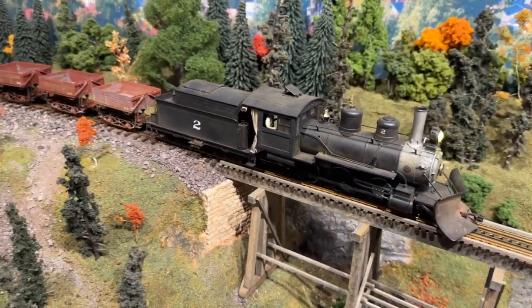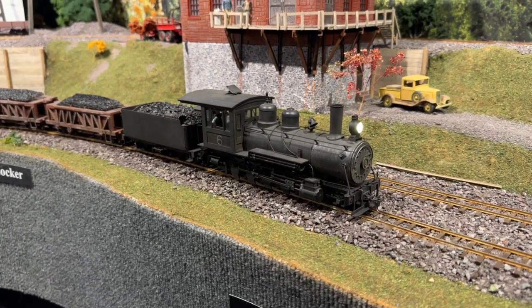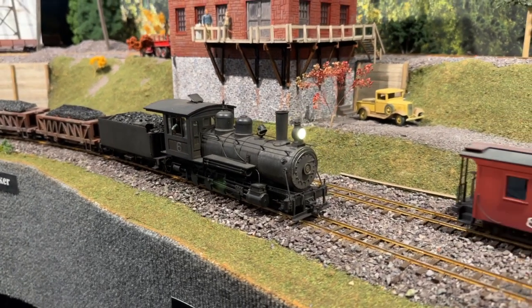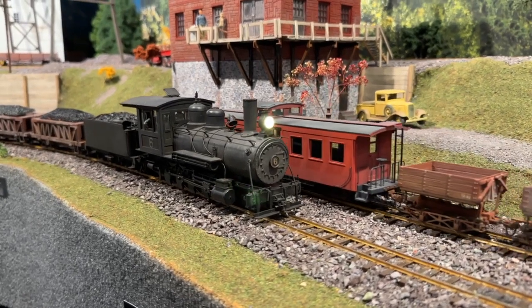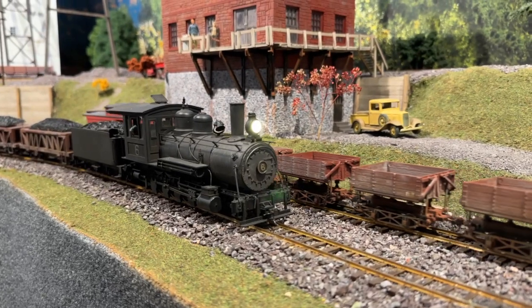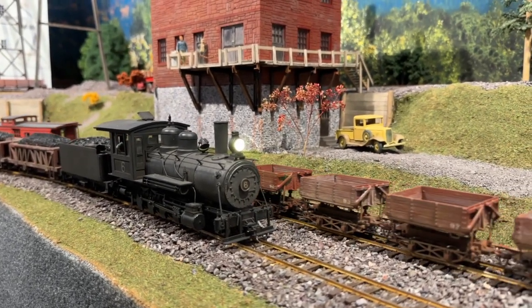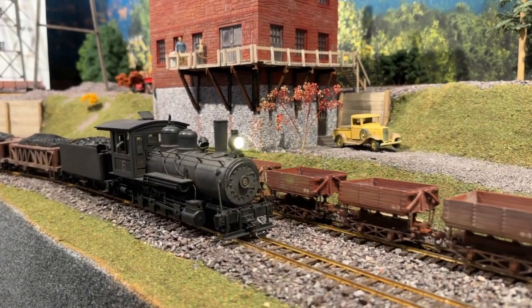Recently, Pat's locomotive fleet was featured in the Short Line and Narrow Gauge Gazette. Here's number 6, which is a real beefy 280, and I think this is riding on a Broadway Limited frame, and the boiler is scratch built. From what I understood, it's scratch built out of a piece of PVC pipe with a whole lot of brass details.